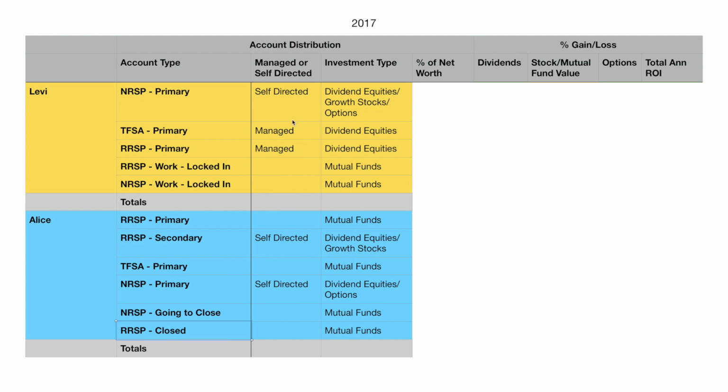Let's look at what's actually in these accounts. In the NRSP, this is my account that I trade on every single day. It is comprised primarily of dividend equities. There's a handful of growth stocks, and then I do a lot of option trading in this account. And we're going to see how those different things play out.